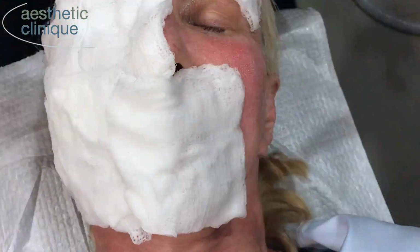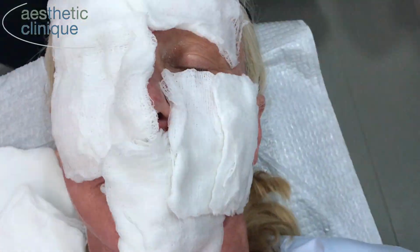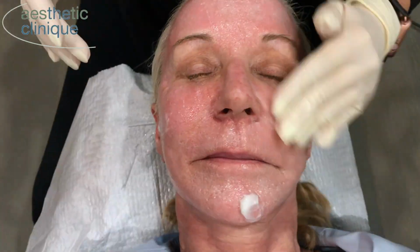At this point, we are putting on moistened gauze to cool the patient's skin down. We then apply Pometrol and Revitatrol to the skin to act as an occlusive dressing.